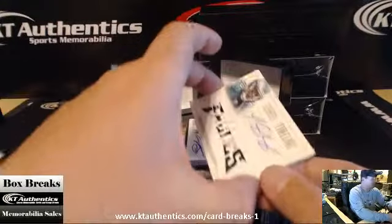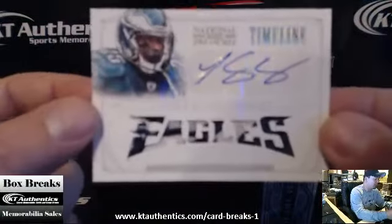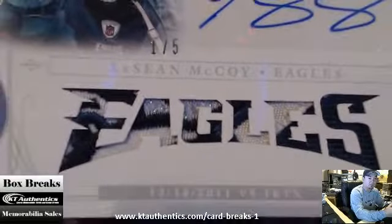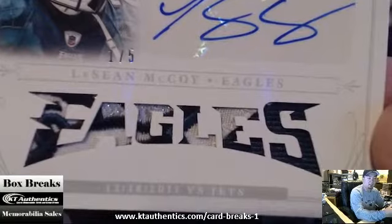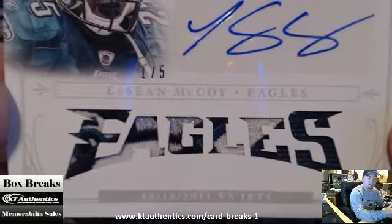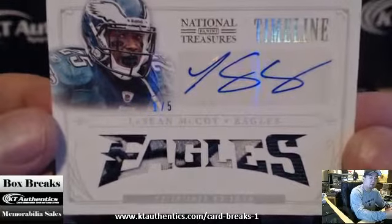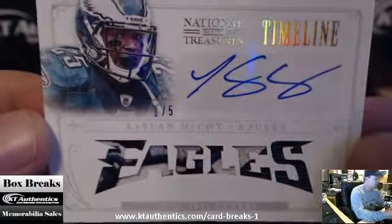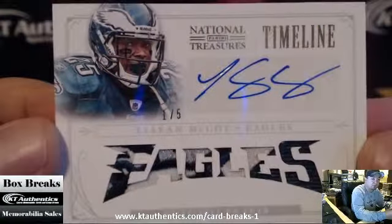Wow, this is awesome. LeSean McCoy timelines. Look at the nasty. That's nasty. Look at that. Look at the sick patches in that thing. Going to the Eagles. Going to Kelly. That is an awesome card. 1 of 5. It's pretty awesome.